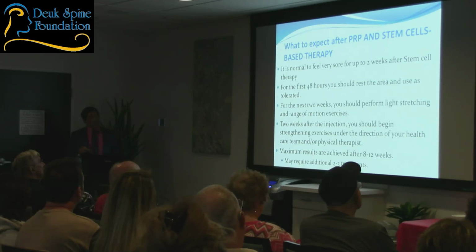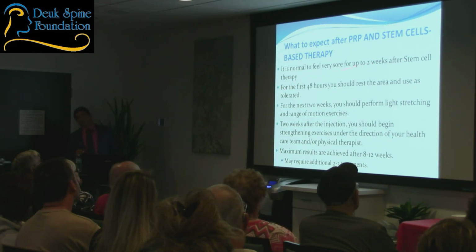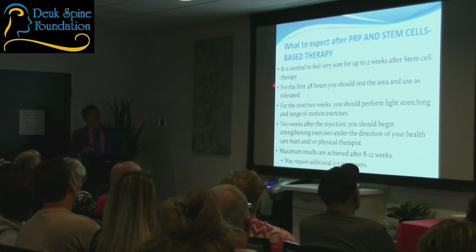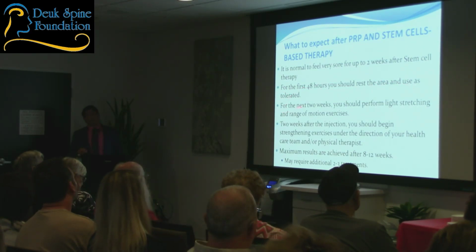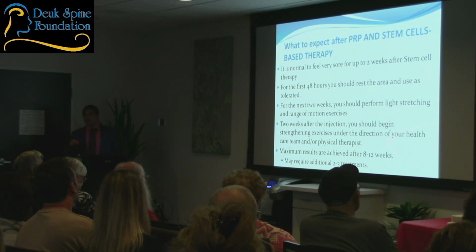What to expect afterwards? Once you do this procedure, it's normal to feel very sore for up to 2 weeks after the stem cell therapy. It's again because of the inflammation, because platelet-rich plasma or the stem cells are going to generate the inflammation first to start the healing process. For the first 48 hours, you should rest the area and use as tolerated. Just take it easy. If you don't even have pain or increased pain, that doesn't mean you start torturing that area. You still have to take it easy.